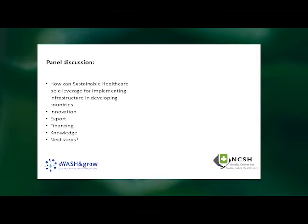As we started the workshop, how can sustainable healthcare be a leverage for implementing infrastructure in developing countries? We have heard a lot of inputs from different angles, and I'm thinking if we put all the pieces together here, what are your reflections? Do we have anyone who would like to start?